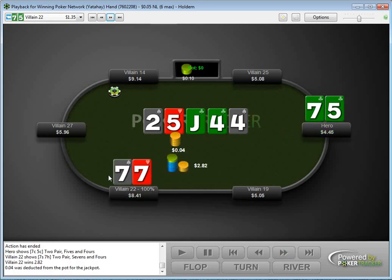And I actually remember this hand well now. He thought about this hand a long time, and eventually called it. And I said to myself afterwards, nice catch, because it was just a terrible bluff. I could do this bluff when I'm in position, but out of position, I just got to check this off. So that was a bad bluff by me.